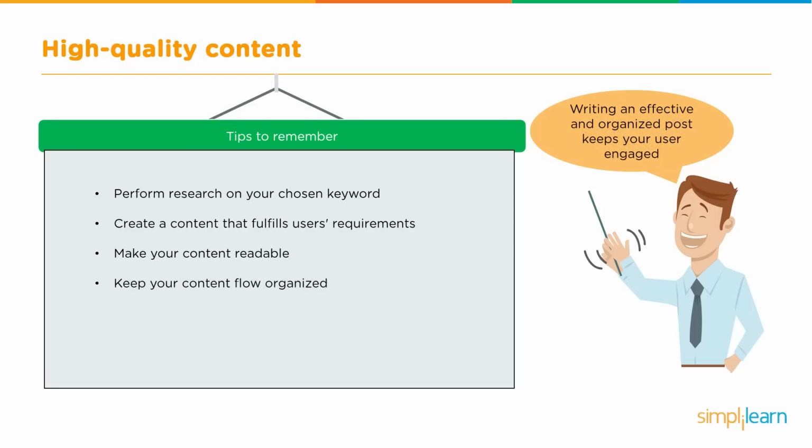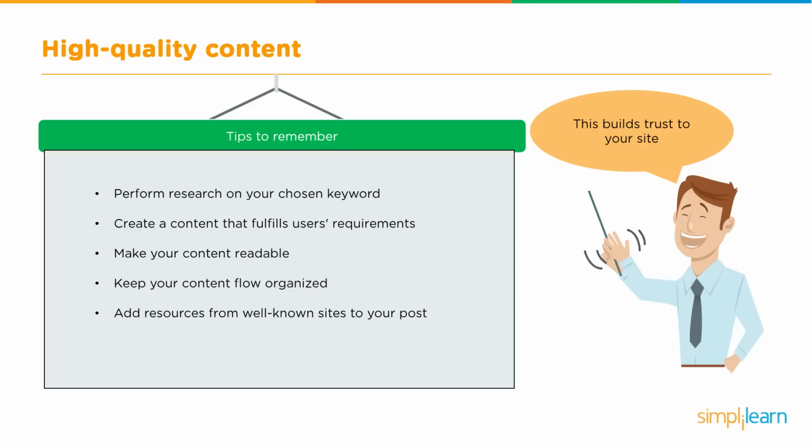And then we want to keep that content organized. When we say organized, we want to use headers and subheaders. Break your content into paragraphs. Keep the flow organized. If we can keep the flow organized, then it's going to be easier for somebody to read. And then it's okay to add resources, especially resources from credible sites. If you can incorporate those resources, it's going to add credibility to your content and let the audience know that, hey, I've done my research on this topic, and this is what this person, who seems to be credible, has to say about it. Okay, so it only adds value to your content. So these are all tips to remember when creating content.